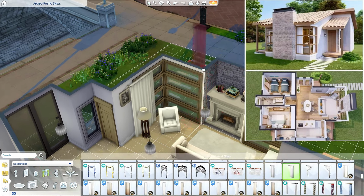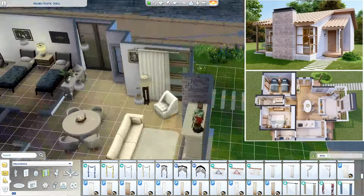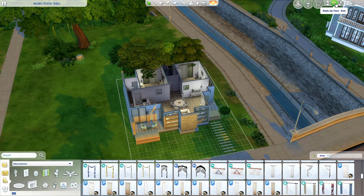All right, guys, now that we are finally at the end of it, you'll see me pause here in just a minute to take some photos and whatnot. I did some screenshots so that I could get a couple of different angles. But what are your thoughts so far? Do you think that I completed this?